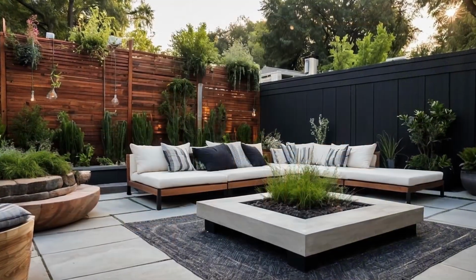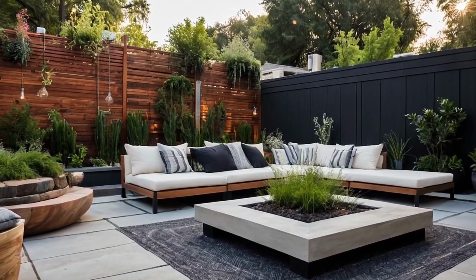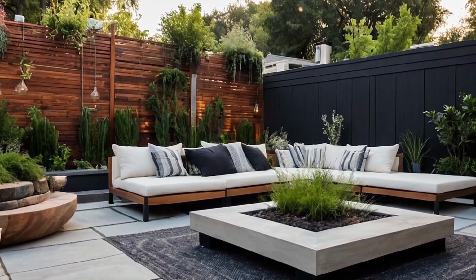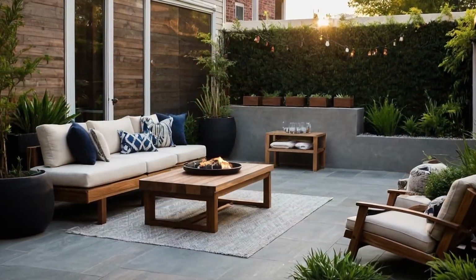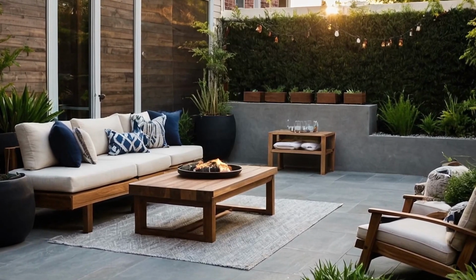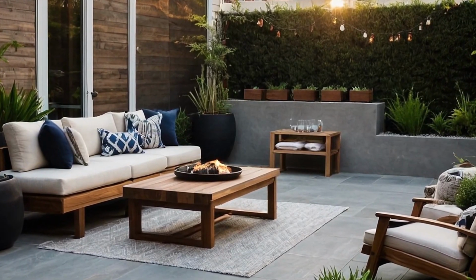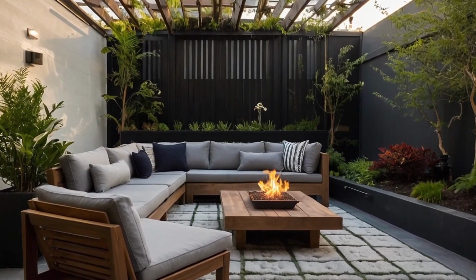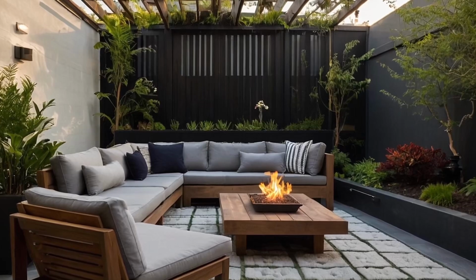In addition to comfort and durability, style plays a significant role. Choosing a design that aligns with the overall theme of your patio, be it modern, rustic, or bohemian, will create a cohesive and inviting atmosphere. Mixing textures and materials can also add depth and interest, allowing your furniture to stand out while seamlessly blending with the surrounding environment.